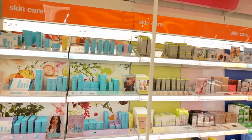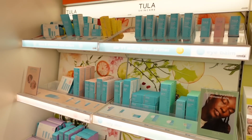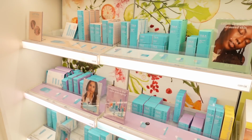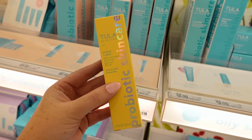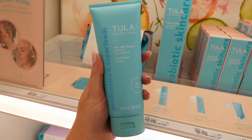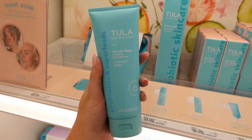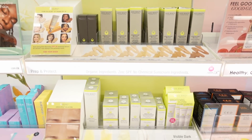So next I wanted to show you guys the skincare products. There were a ton of skincare products. I like Tula. I didn't even realize that Tula made this many skincare products because my Ulta Beauty location doesn't have this many. At least I don't think they do. I haven't been in there in a little while, but I love their sunscreen. I also love their face cleanser. I wanted to buy so many Tula products from this section, but I just didn't even realize they had so many. So I need to do some research and figure out which ones will work well for me.